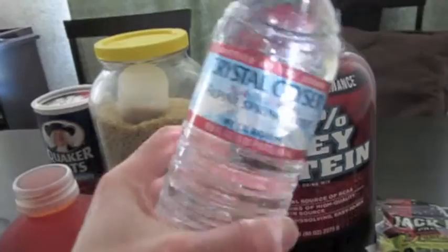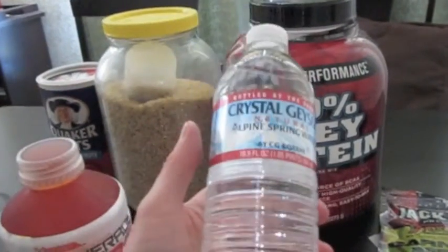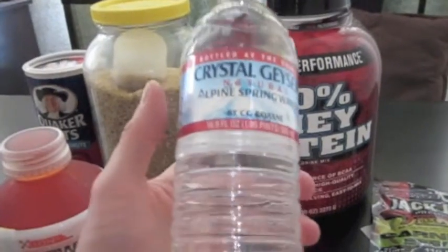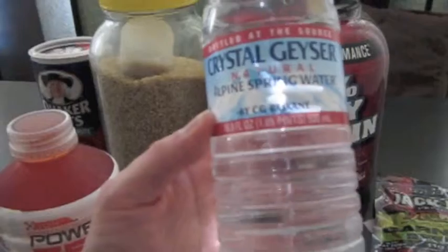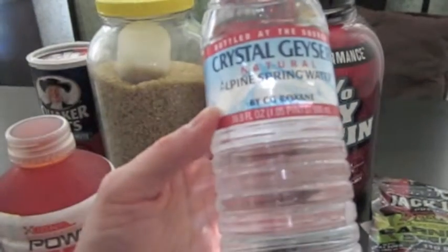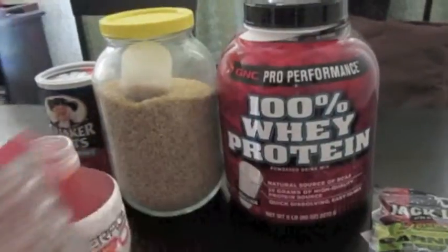Your body's made up primarily of water, so stay hydrated. You have to stay hydrated throughout the day. Drink a ton of water. The thirst mechanism is so strong that it's often mistaken for hunger. I don't know if you heard that before, but it's true. Sometimes you think that you're hungry, but you're really thirsty, so drink a ton of water.